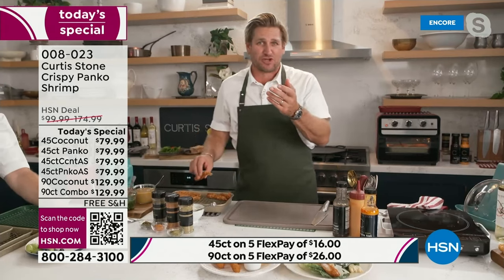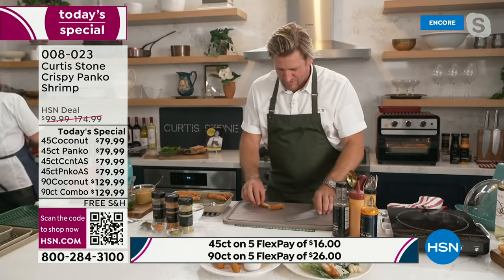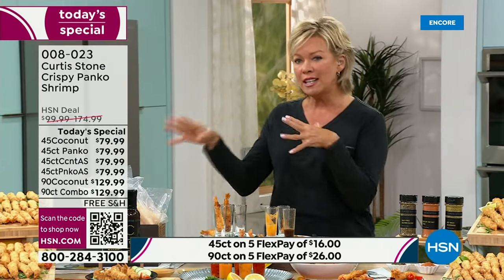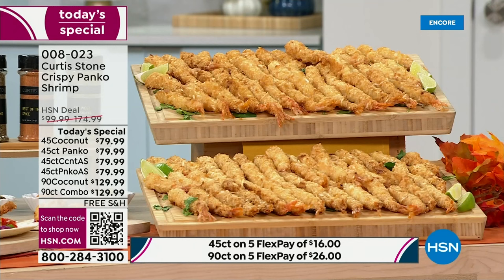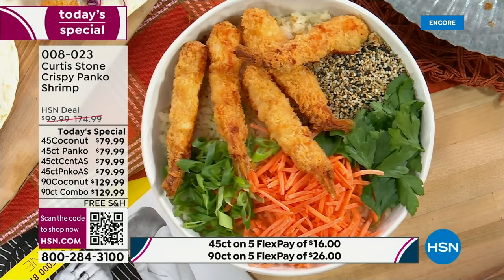What's your favorite? I'm so curious. Is it the coconut or do you like the regular? Honestly, I love them both. I kid you not. I love them both. The coconut isn't too sweet. And I do like coconut, but it's just a perfect amount of coconut and crust. But I love the plain panko encrusted as well. They're so good. I would do the combo. In fact, I'm going to do the combo as soon as I sign off with you tonight.